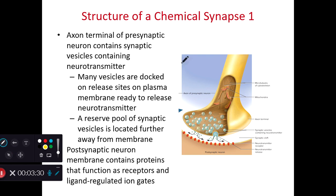So as we're looking at a chemical synapse, which we'll spend most of our time focusing on, we have the presynaptic neuron with its axon terminal, and at the bulb at the end, there will be neurotransmitters released. Those neurotransmitters are in synaptic vesicles. And there's always going to be a pool of synaptic vesicles within the bulb or axon terminal that can be brought to bear. They're kind of on deck or in the hole, so to speak, ready to be exocytosed.